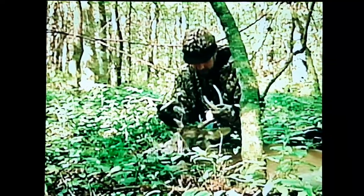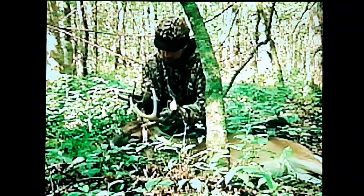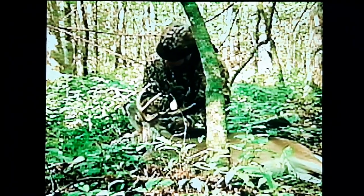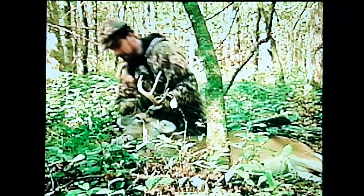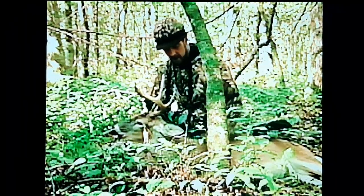You don't think this thing's been rubbing and fighting? Look at its horns, how they're worn out through here. And if you look right here, he's got holes all in his head where he's been fighting, taking horning. He's got a cut across the nose, cuts in the neck, one in the back here. But he's a rutting buck. It's that time of year. It's a prime time to kill a big buck. This is a heck of a buck right here.